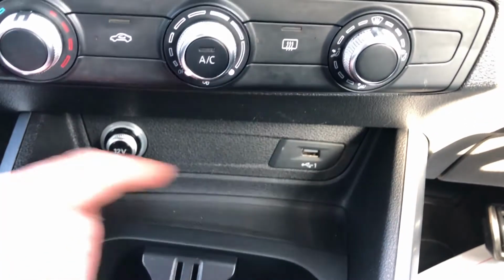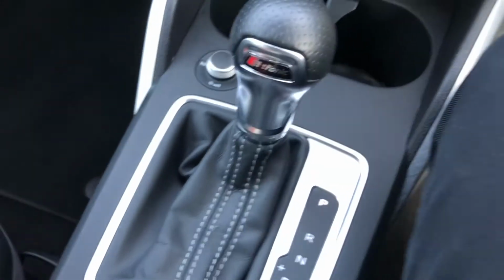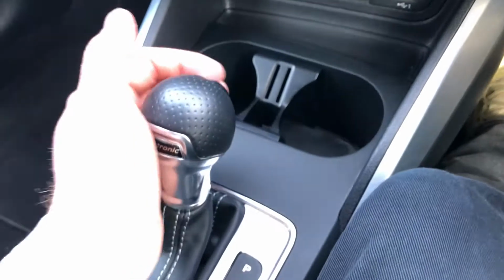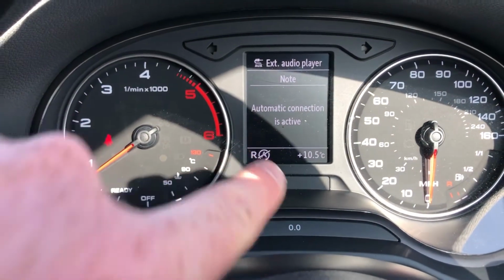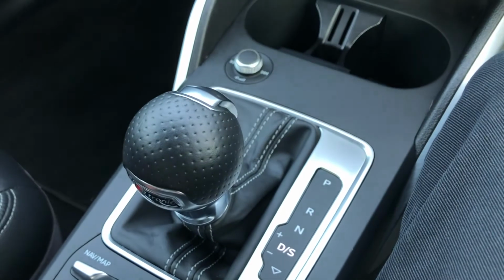Underneath that, 12-volt charger, USB socket, dual cup holders, you've got your volume control, and you've got the old school S-tronic gearbox. Now this is really easy to use. Foot on the brake, there is a lever at the back. To use it, you'll see, put it in reverse, it comes up as R, and you'll know you're in reverse because you'll have R just in the instrument cluster just there. Neutral, and you can put it in drive just using there.